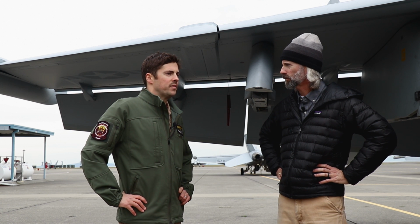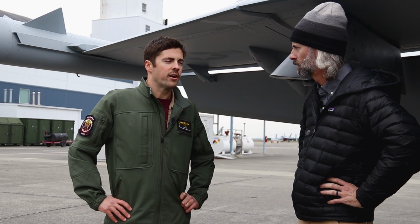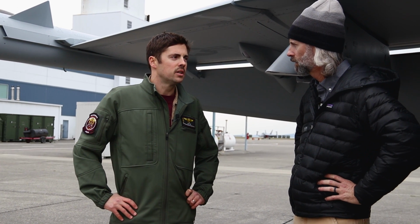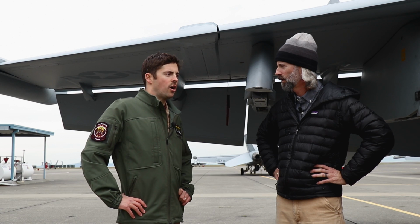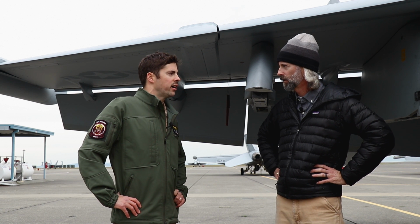And then we also have air-to-ground and air-to-air capabilities. Our air-to-ground weapon is the HARM, AGM-88, which targets radiating emitters. And then our air-to-air capability is the AIM-120, the AMRAAM, used to target enemy fighters.